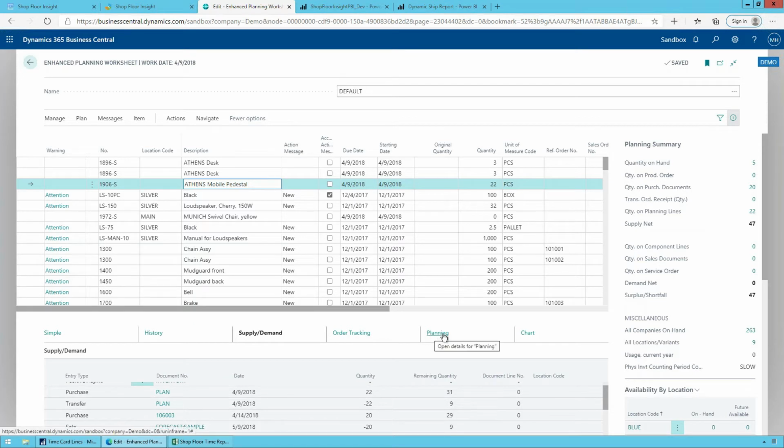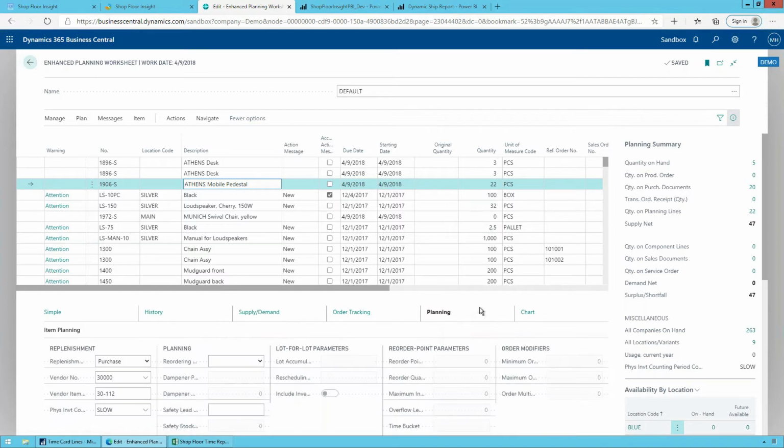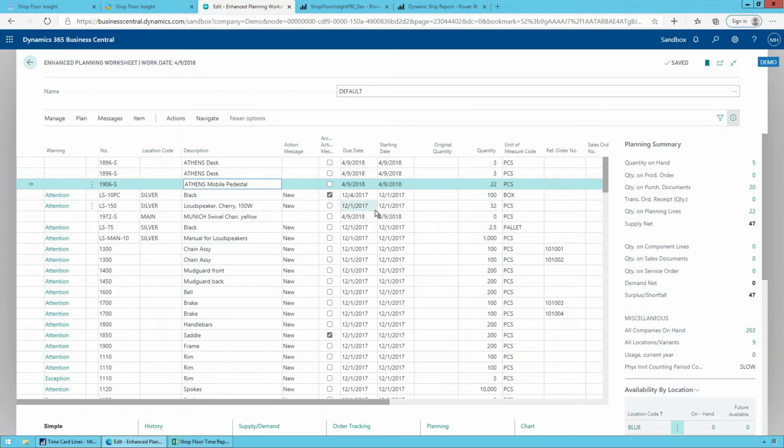One of the nicest things about this is, this is telling me I need 22 of these. Well, why is that? If I go to planning, I can look at the details and make any adjustments here that I might want to make, right? So I can change the min-maxes, all of that sort of thing on the fly without having to drill down into the item card or the stock keeping unit or anything else. So it does enhance the ability for planners to work.